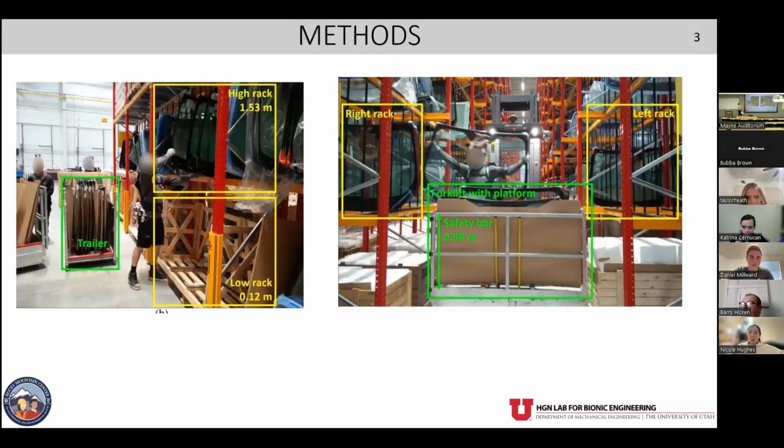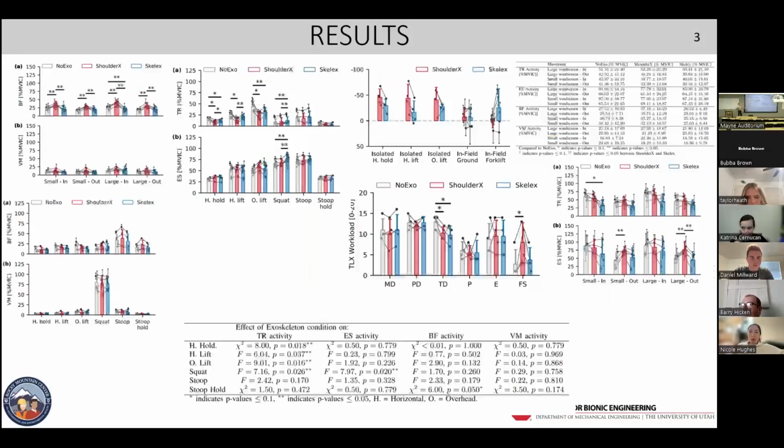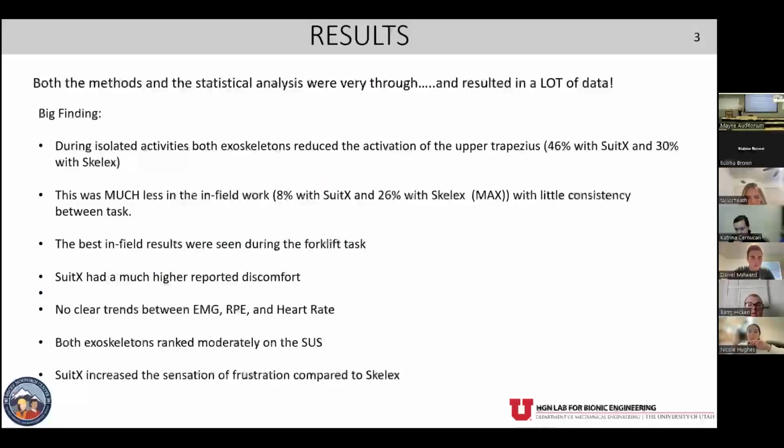What did they find? A ton of results. This is extremely results dense. If you've ever done any sort of, I mean, just the EMG data on its own for one muscle group could have been its own paper. That's how much data you're getting when you do this. So instead of going through all the results, I just picked the highlights for all of you guys. So what did they find?